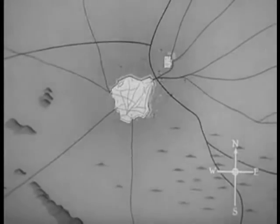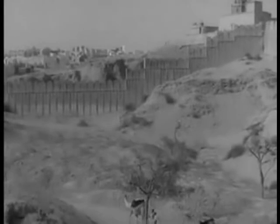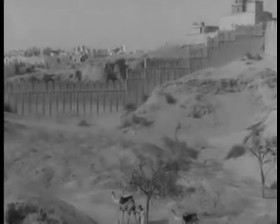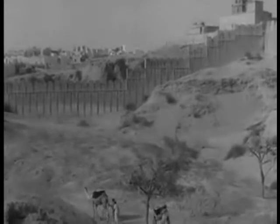This is a map of the town itself, and round it is a wall which protects it from the dust and storms of the desert. This is a view of the walls from the outside. And now we are looking at the walls from the inside of the town.